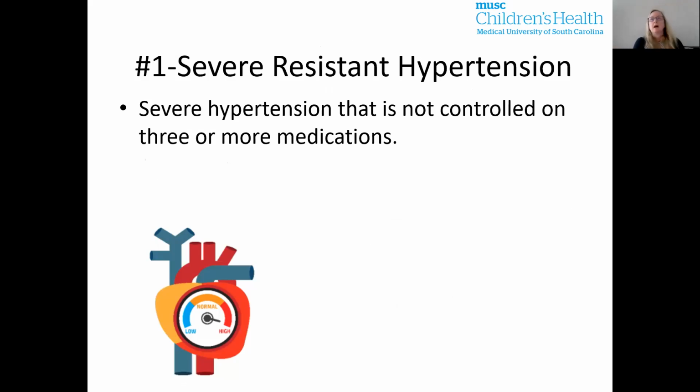Because of this, we've come up with very strict guidelines for why we take kidneys out and why we don't. And more often than not, we leave them in. Nephrotic syndrome is one of the caveats to that. So number one, severe resistant hypertension.